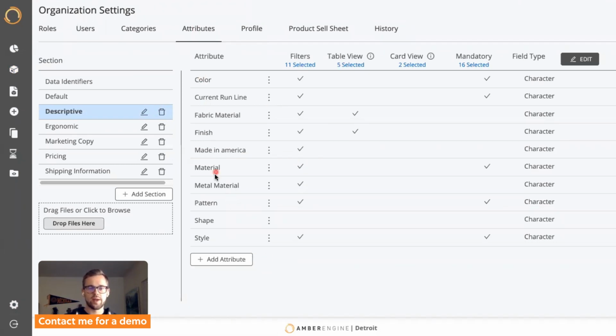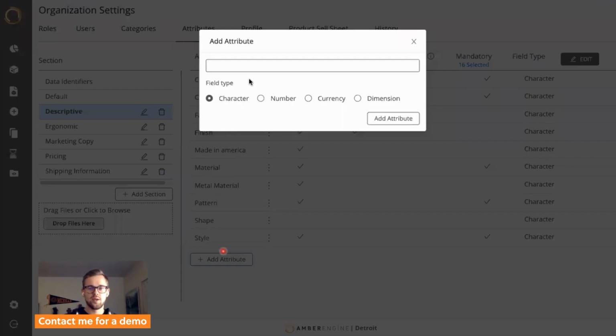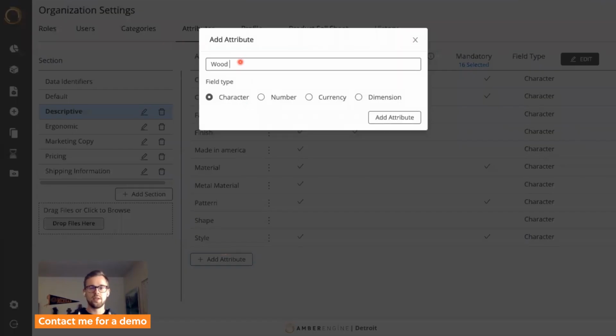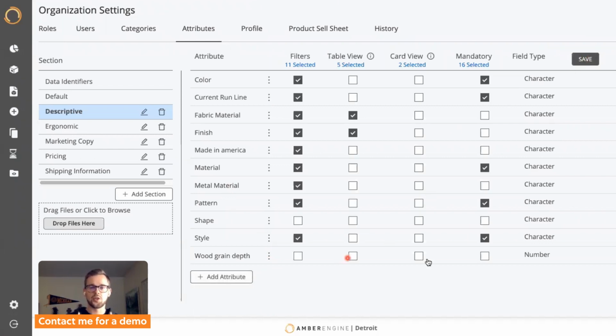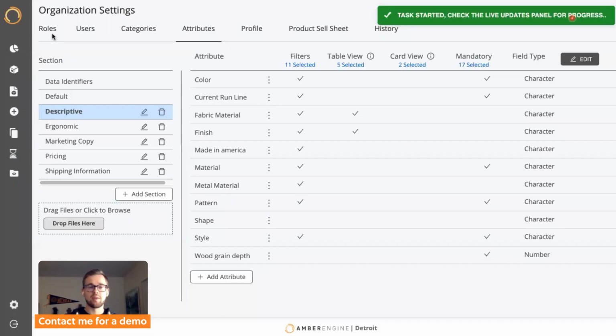So this is what we currently already have. So we're going to add an attribute. We said it was going to be wood grain depth. I'd say that's going to be a number. Okay. And so now, because they're asking for it, we're going to make it a required attribute or a mandatory attribute, something that's going to spit out an error if we don't enter that piece of information.